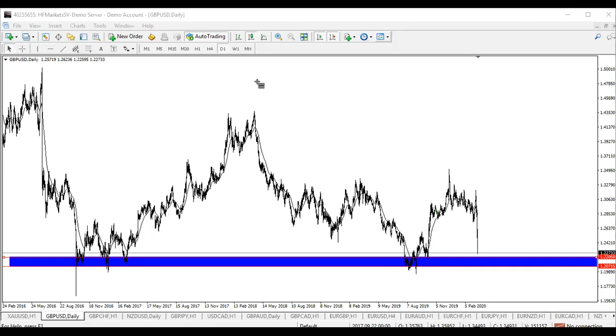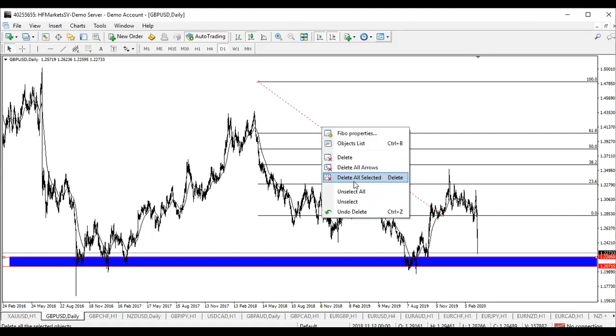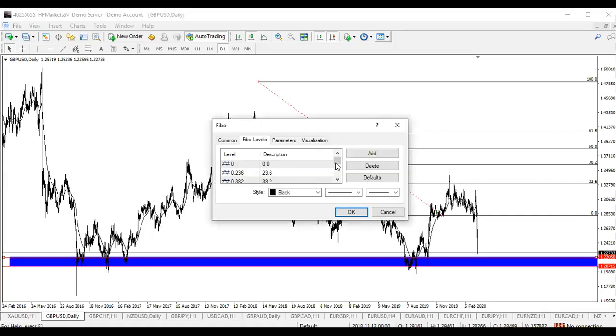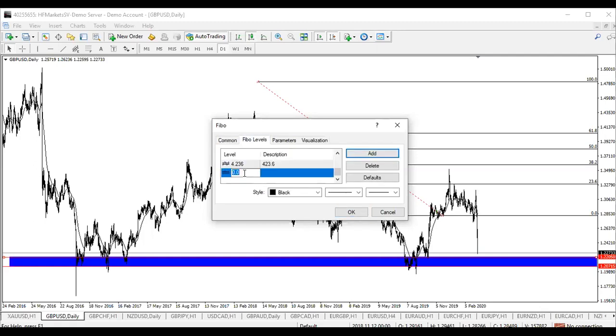To add fib extension or fib levels, just click on the fib properties, then parameters, common, and all of that. This is where you add them. So you click on add, you add what you want to add, and once you add it, that's all. So that's how you add new levels.